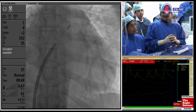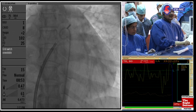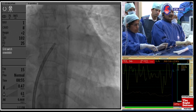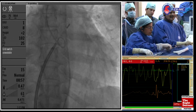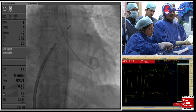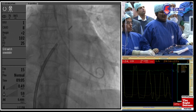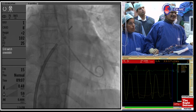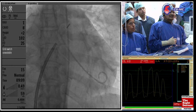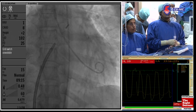So is there something like soft dilatation, like if there is associated mitral regurgitation, people underdo the dilatation? Is that acceptable or no? No, if there is calcium or if there is MR, you can downsize the balloon by 2 millimeters. So it's fine.